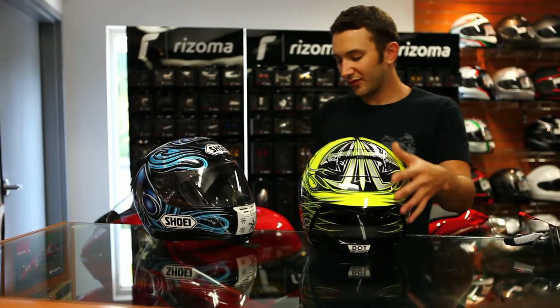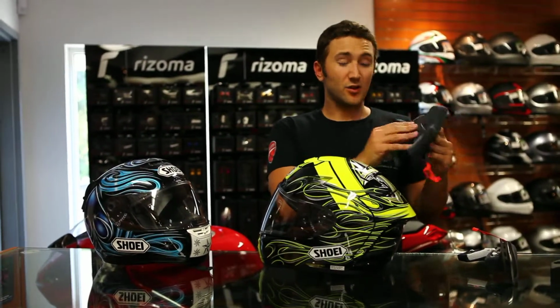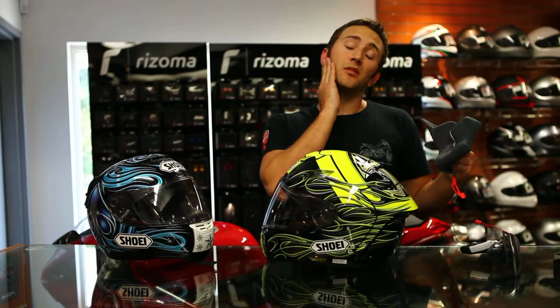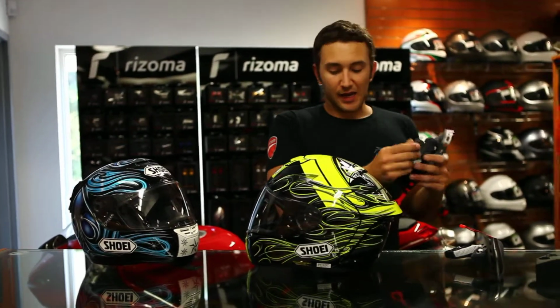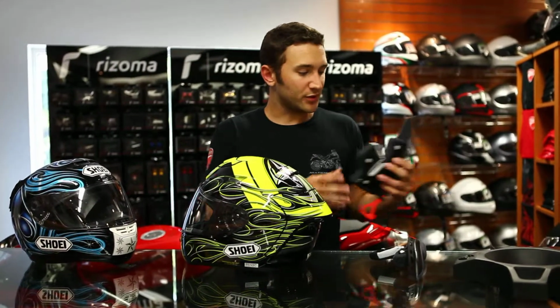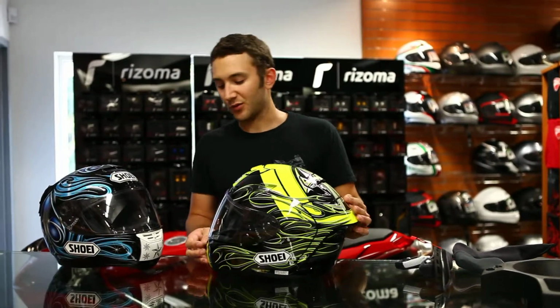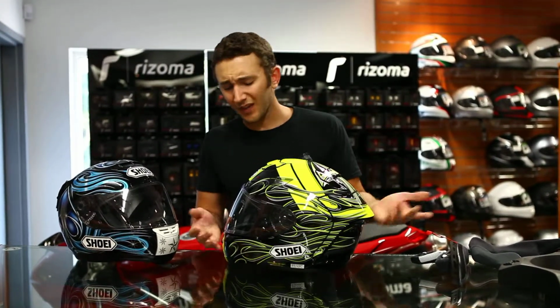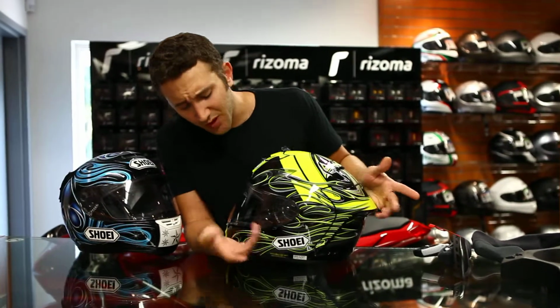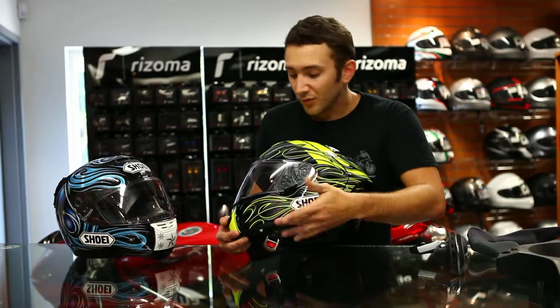So more airflow, an improved cheek pad design that's more 3D, better contour to fit the face, and also keep that irritating noise that comes in from around the cheeks out, and more moisture absorbent, with better sweat wicking properties. Overall, a more comfortable fit. Everyone that upgrades from the 11 to the 12 says, you know what, it is an evolution, an improvement in design.